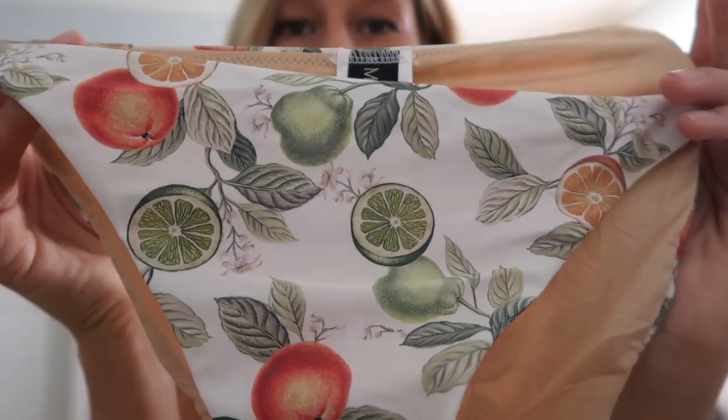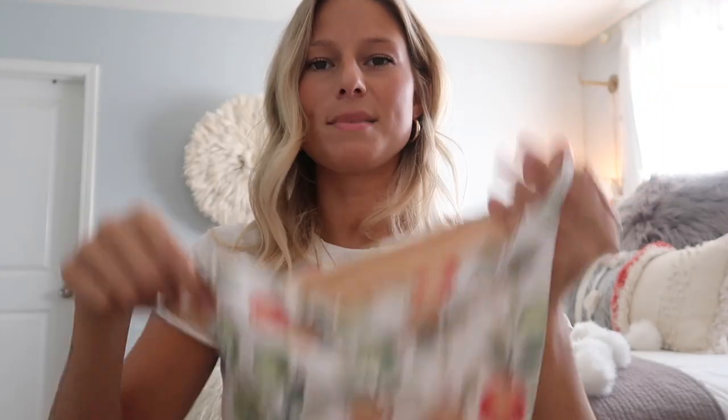And then the second one, this is my favorite one that I got. This is also from Mink Pink. I got it from Cheeky Peach if you do live in Athens. So it's just this melon design and it's super cute. And this one, the back comes up a little high on your butt, which I like. And then it's just the side strings.